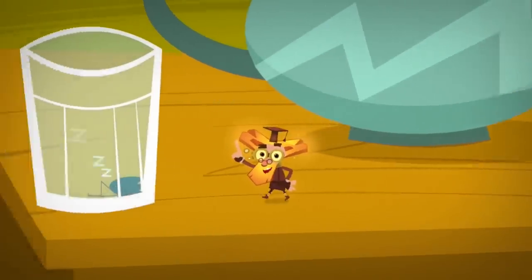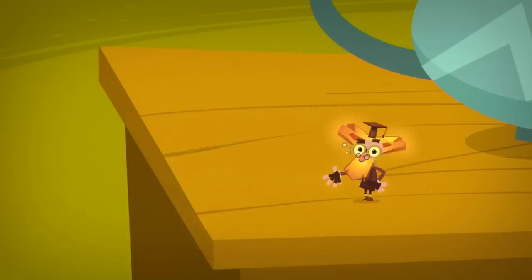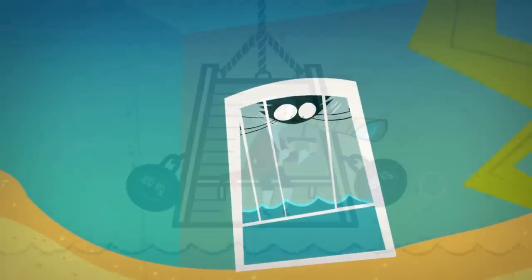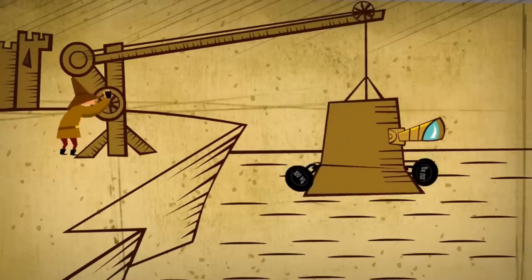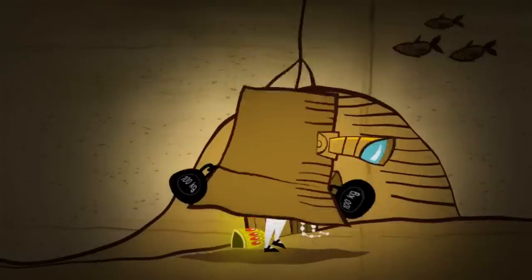There are lots of ways for people to breathe underwater. As an experiment, try putting an empty glass upside down in water, and you'll see that some of the air stays in there. That's the idea behind the ancient diving bell. An empty bell was lowered under the water, and some of the air remained in there for the diver to breathe. And about 200 years ago, the first diving suits were invented.